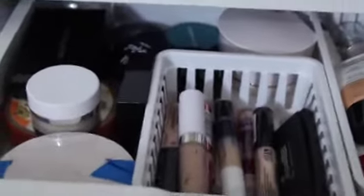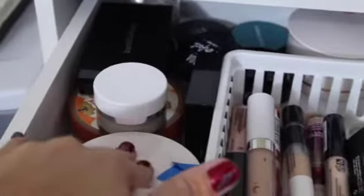And then in my next drawer here, we have pretty much all of my setting powders. One thing I don't like about these drawers, these were actually cheaper than the Alex drawers, very similar, got them on Amazon, but they do not come out very far. As you can see, I have to reach back, so eventually I will get some nicer drawers or more ones, but these work for now.